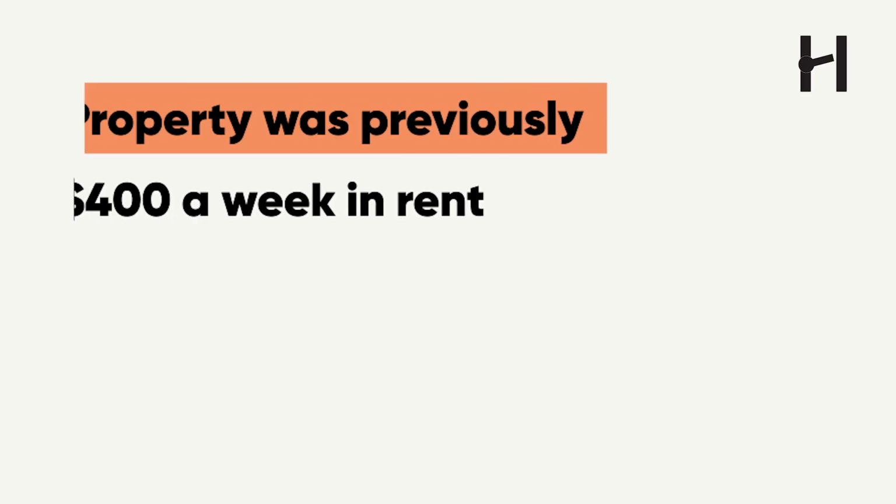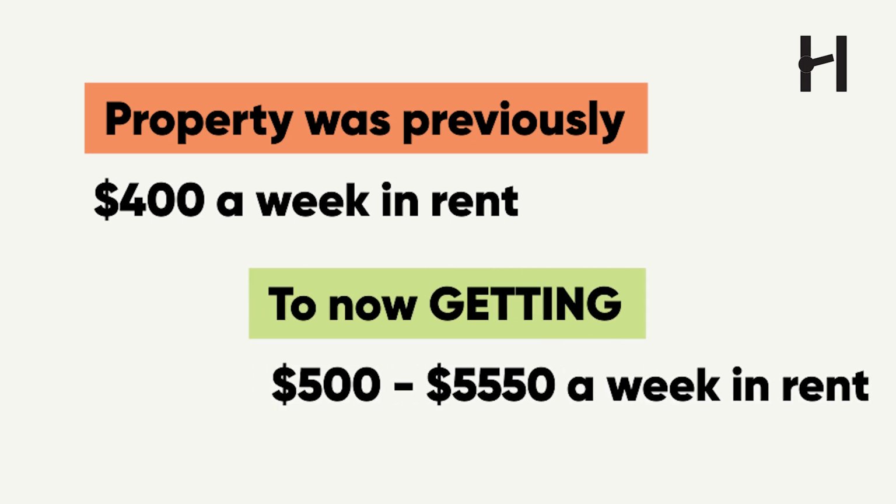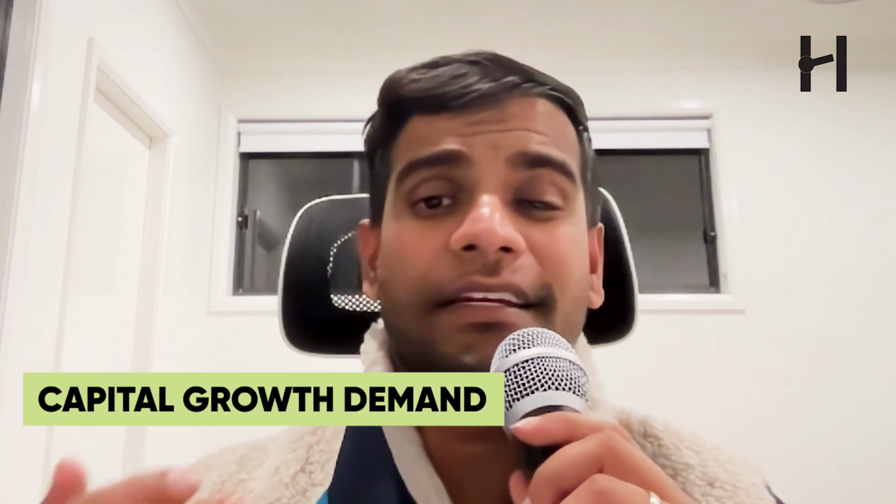When tenants are queuing up for a limited number of homes, landlords start increasing the weekly rent. And suddenly a property that was previously $400 a week is now getting $500 or $550 a week. And what does rising rent do? It improves rental yield and therefore makes a particular area more attractive to investors, which can drive up capital growth and demand as more investors come into that market to buy those properties. Suburbs with consistently low vacancy rates, especially those that are trending down, are flashing green lights for property investors.